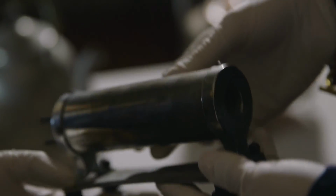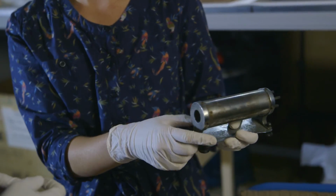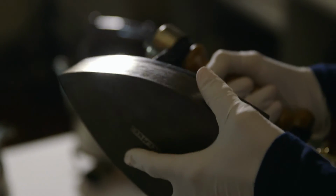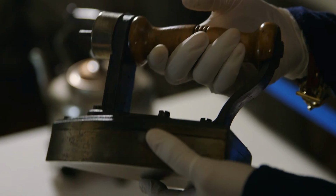What's this? That's actually an early electric curling tong, and you just put your curling tong in there to heat up. And this must have been quite a breakthrough to have an electric iron for the first time. Up until now, irons had been heated on coal stoves. In many ways, I guess that is quite a breakthrough and one of the appliances that people probably were most fond of in the early days.